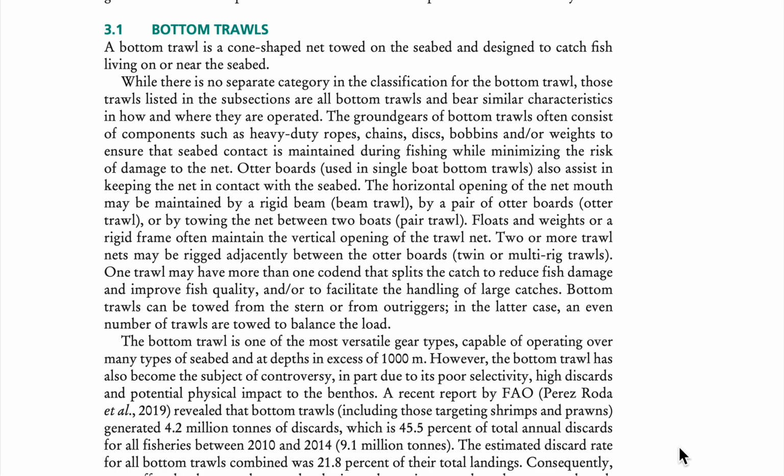The horizontal opening of the net mouth may be maintained by a rigid beam, beam trawl, by a pair of otter boards, otter trawl, or by towing the net between two boats, pair trawl. Floats and weights or a rigid frame often maintain the vertical opening of the trawl net. Two or more trawl nets may be rigged adjacently between the otter boards, twin or multi-rig trawls.